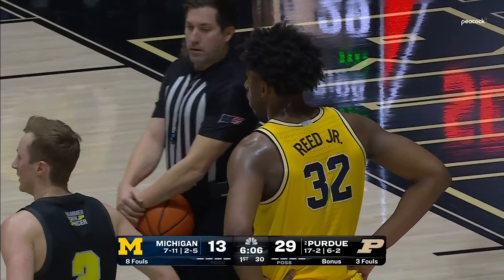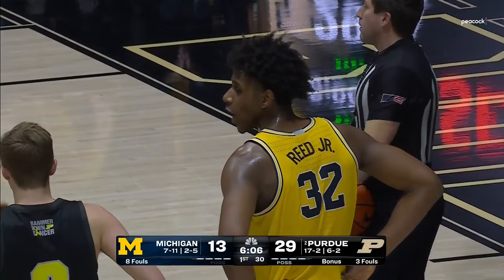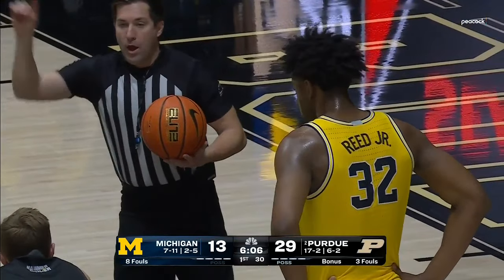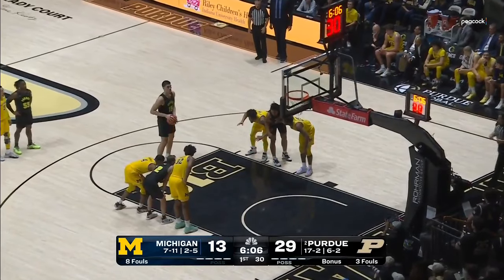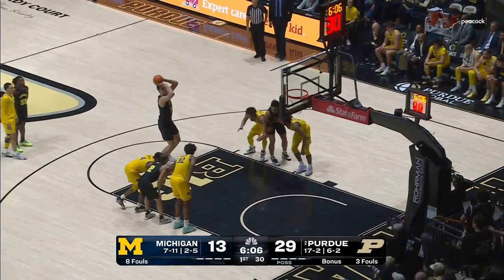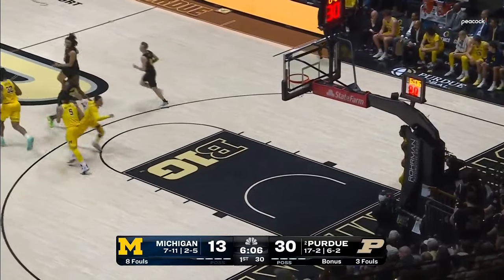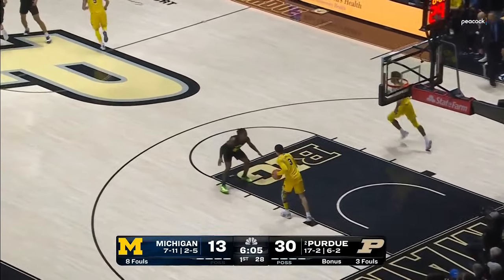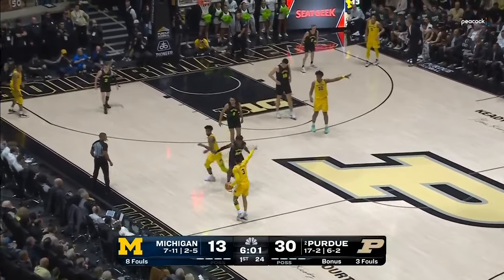You are really in a tough spot because Braden Smith is such a threat to come off the ball screen, but you've got the National Player of the Year rolling to the rim who can physically manhandle you. It's not an envious position to be in for Terrence Reed. And Edey catches it, leading the country in free throw attempts by a pretty wide margin. A quiet 4 points and a loud 17-point advantage for the Boilermakers.